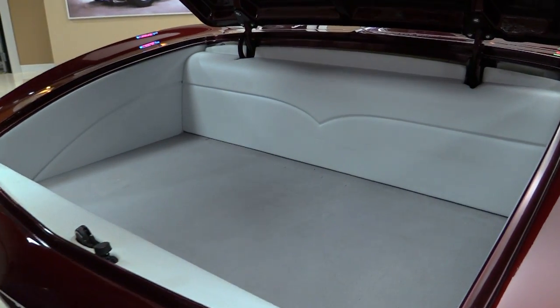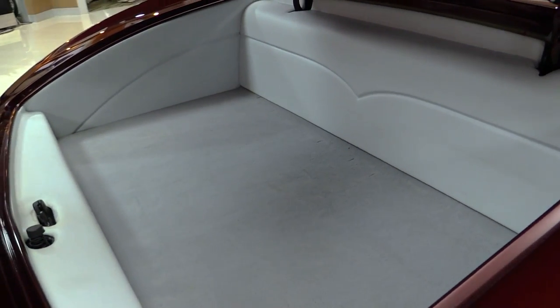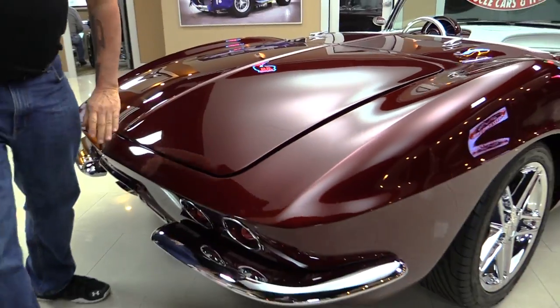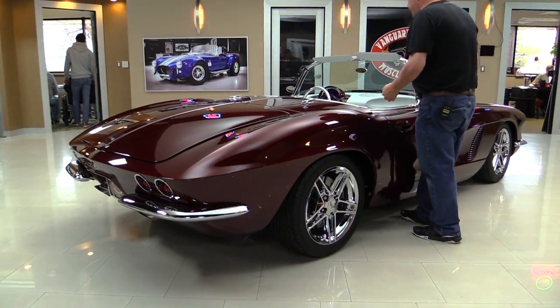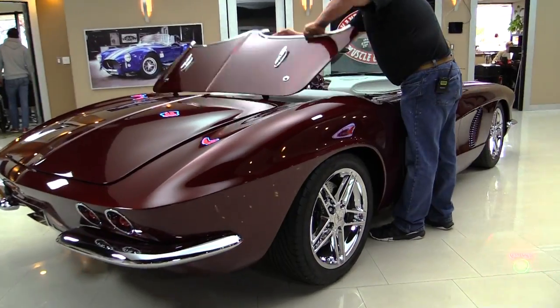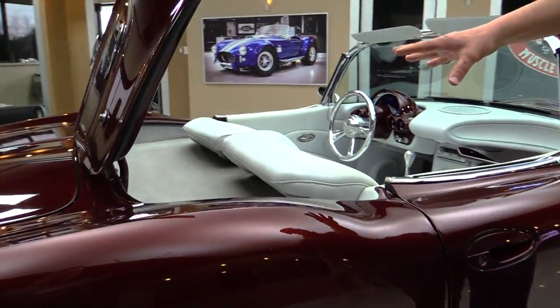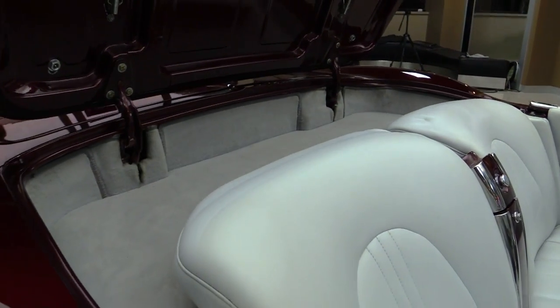Look at that trunk. She's beautiful, man. You could get your golf clubs in there. You could get a couple lawn chairs to head out to the car show. Look down the side, she is straight as can be. Like we mentioned earlier, we only have one top, it has the hard top. The convertible's not there, but you've got some storage right there. They've done all that up real nice.